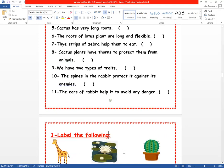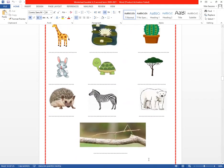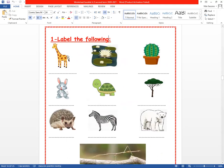After that, turn to page 10. Label the following. For example, write about this picture. What is this? The first one, it is a giraffe. Number one, giraffe. Number two, this plant called water lily or lotus. Number three, this plant called cactus. Repeat after me, cactus. Number four, this picture called rabbit. And this turtle. And this acacia tree.